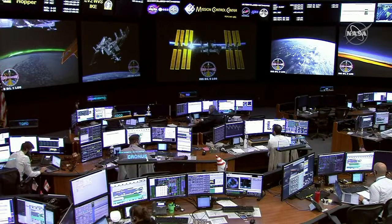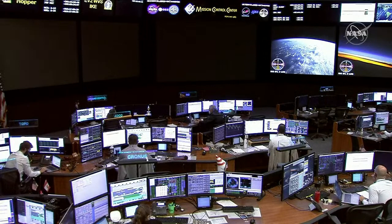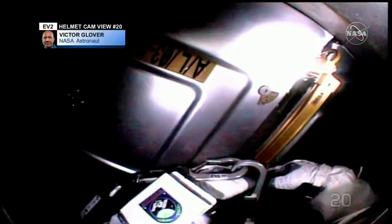Okay, EV1 is in the airlock, and I am transitioning to hopper and EV2. EV1 for ingress, Ike copies. And confirm, so you've got a good safety tether chain for your waist tether? I do, but just let me get a double check on it. That's affirmative. Airlock D-ring extender, gate close, slide lock, black on black, good pull test.